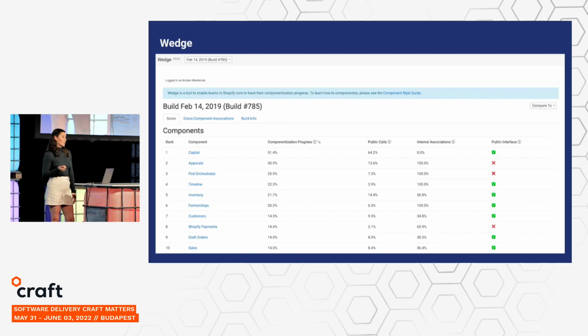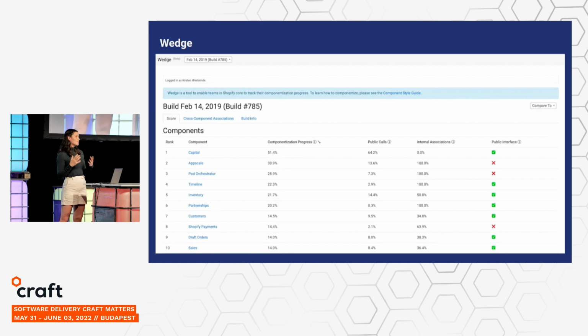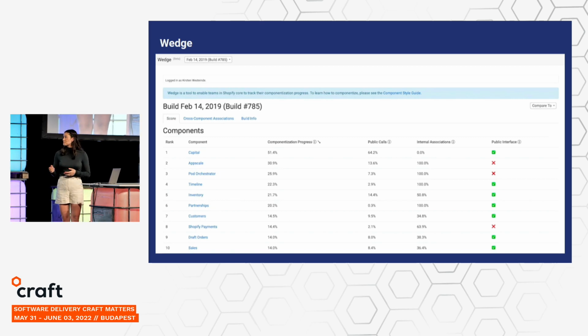So we used these progress scores to inspire some fun and nerdy competition across all of the different dev teams. The engineering leadership team helped us to prioritize this company-wide initiative by making sure to always shine a spotlight on it at our all hands, and also celebrating and incentivizing the progress of each team.